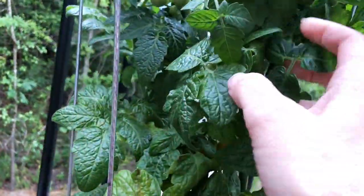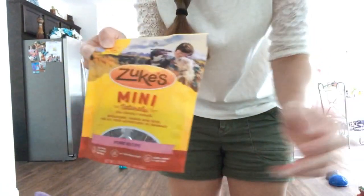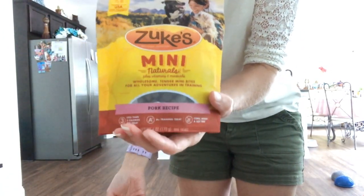I don't know if they're gonna be ready for eating today, but there's a lot of tomatoes. So we went to Ace Hardware and we got some tomato cages, and then I got Pharaby some treats, and I'll show you the treats that we use for training. We use a lot of different treats, but I like these because they're teensy tiny. We can open them up.